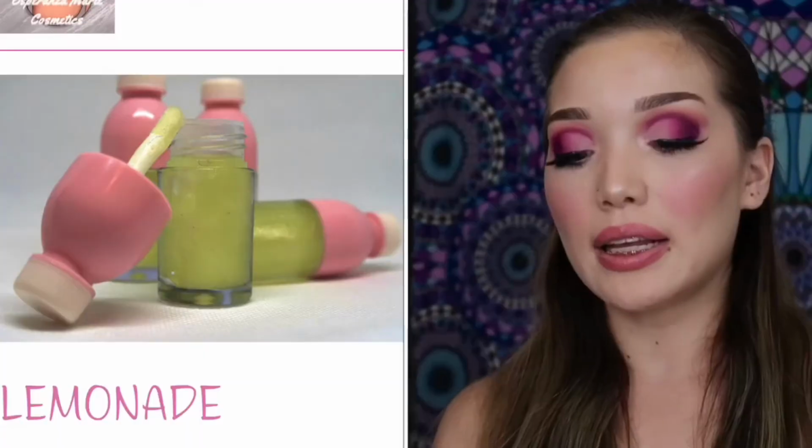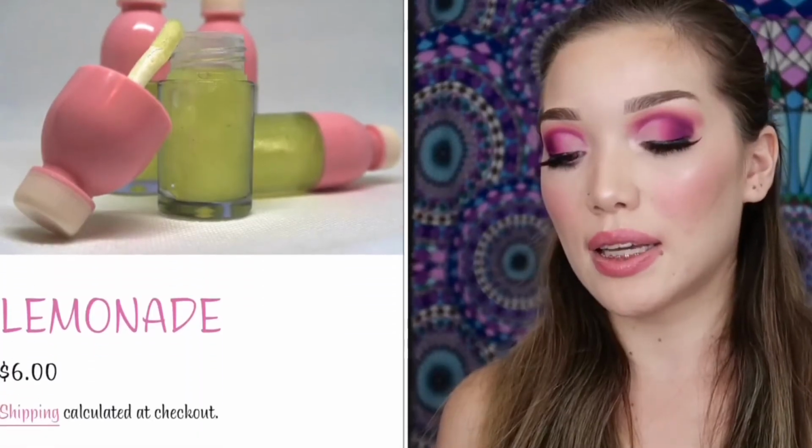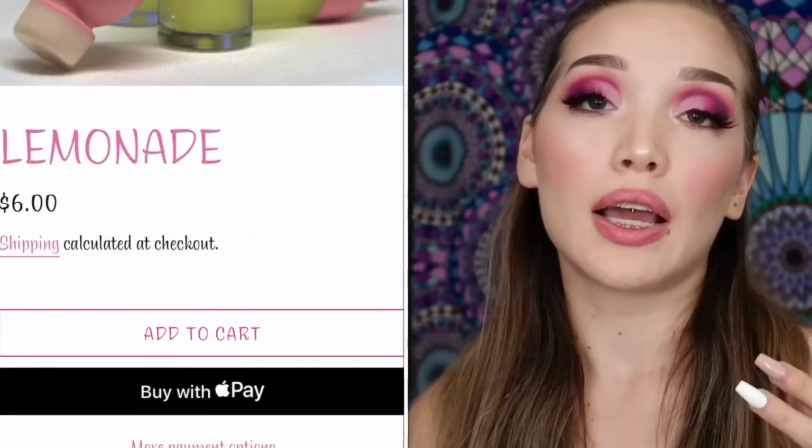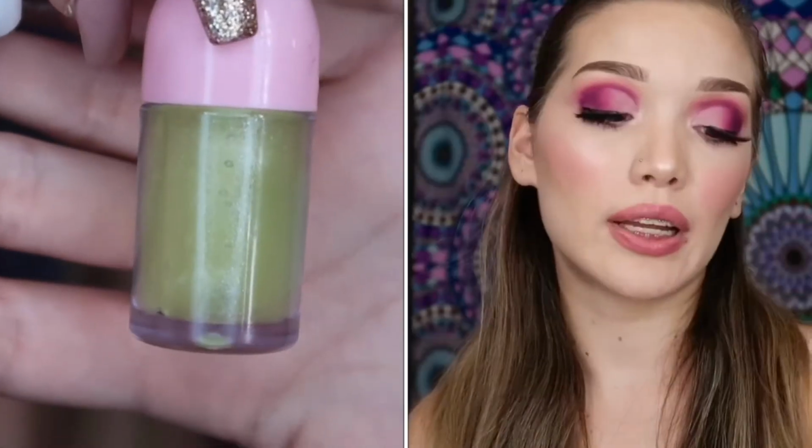Lemonade is $6, which is lemonade scented. It is a beautiful sheer yellow gloss that is loaded with amazing oils and the same things as well to keep your lips hydrated. As soon as you open them and you smell them, you can just tell what gloss it is. They're just so satisfying to smell. I was so addicted when making them. But that's lemonade. I love lemonade during the summer, so I had to.